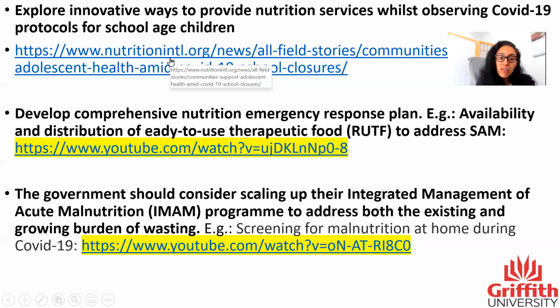The other UNICEF recommendation is to develop a comprehensive nutrition emergency response plan. This, for example, is the availability and distribution of ready-to-use therapeutic food. Ready-to-use therapeutic food, or RUTF, is something the government encourages in case of an emergency or calamity, and if RUTF is available, this can help address SAM. What is SAM? SAM is severe acute malnutrition.